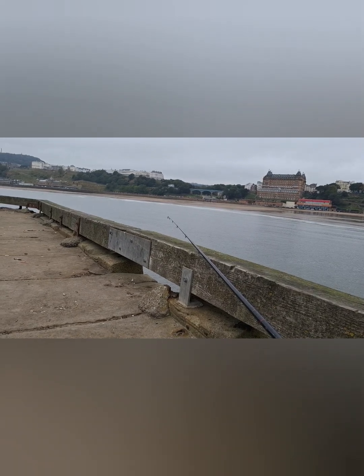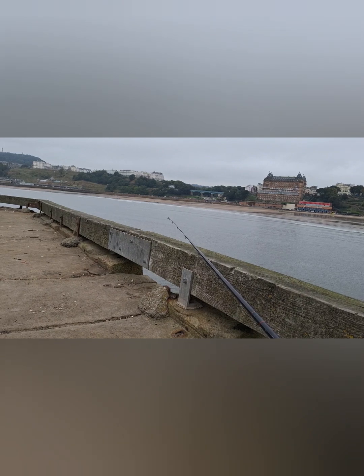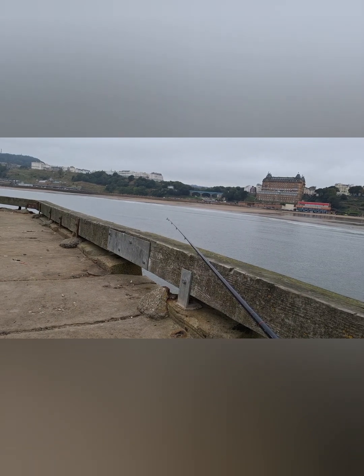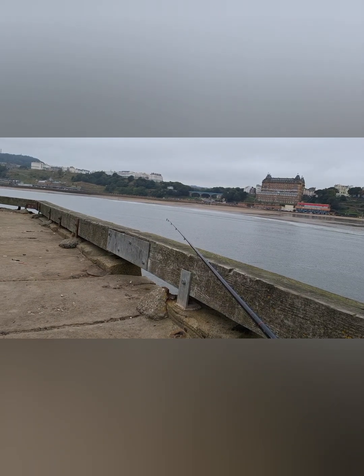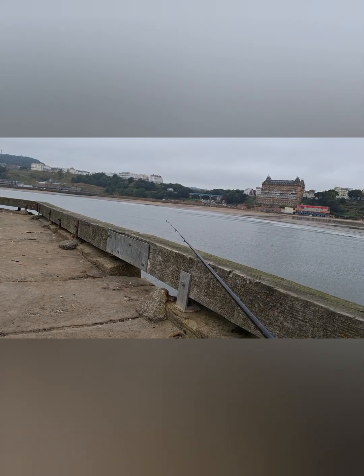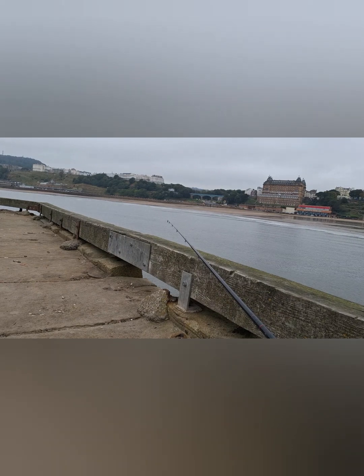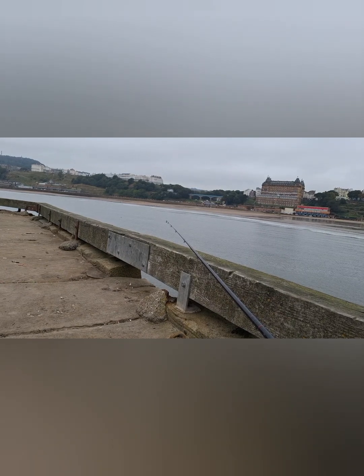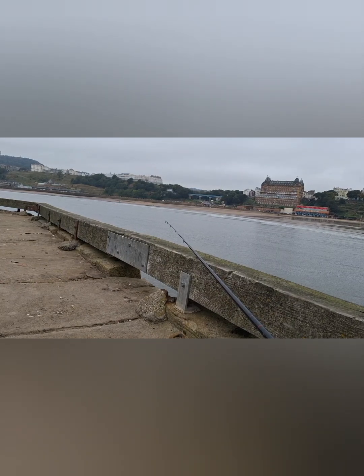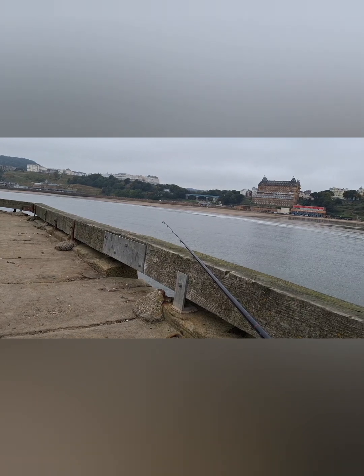Right, I've changed tactics. I've actually got on the top hook this time, I've swapped it over. I've got a small strip of mackerel on the top hook, and I've actually gone for a strip of squid on the bottom hook. So let's see how we get on, guys, and I'll bring you back later.